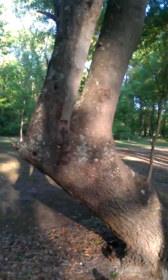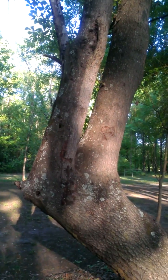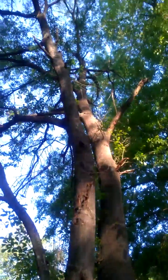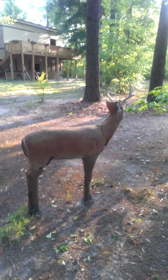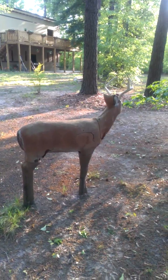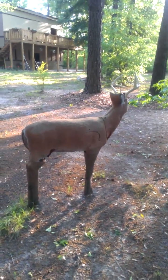This is our initial tree. The tree's not doing so well, but it's really special. And I hope that it comes around. This is our pretend deer that the actual real deer try to pick fights with. So every once in a while we see its head knocked off and lying on the ground.